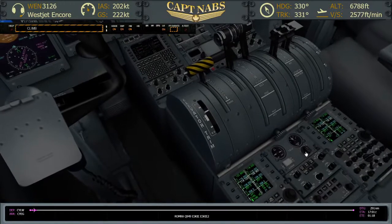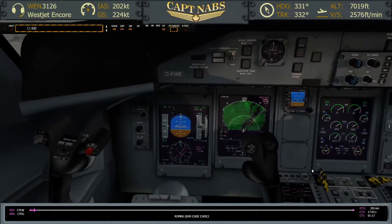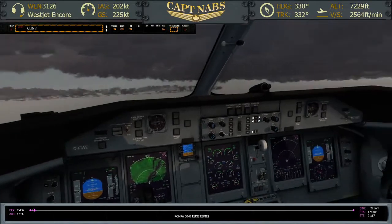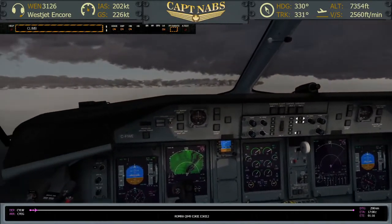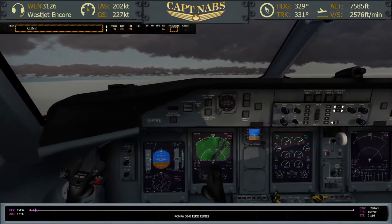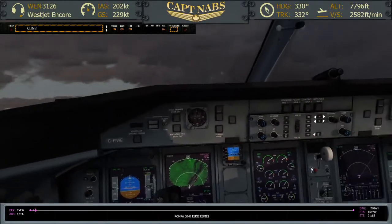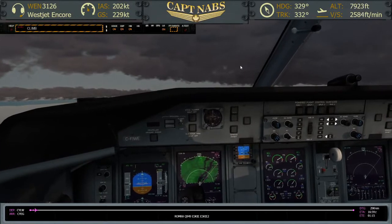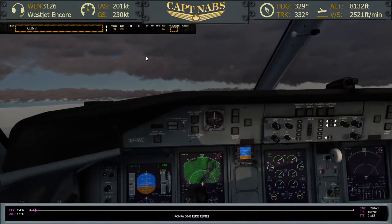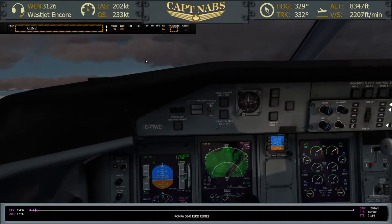Trim out some of this yaw here. That's a little better. Here comes the sun. Oh, it's going to be a beautiful morning out here, I hope. 1,000 to go. Alt select. Set flight level 190. Set flight level 190.